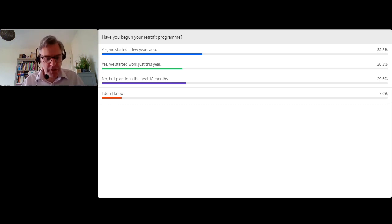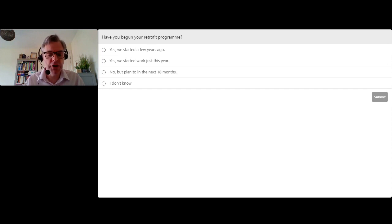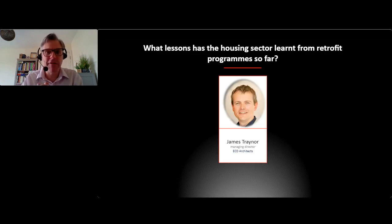So in order to do that, as I mentioned, we've got a panel of experts to guide us through things today. We'll be hearing from James Traynor, Managing Director with ECD Architects, Ben Williams, Client Relationship Manager with Waits Property Services, Jeanette Hodges, Head of Carbon and Operations at Orbit, and Joanne Drew, Director of Housing and Regeneration at Enfield Council.